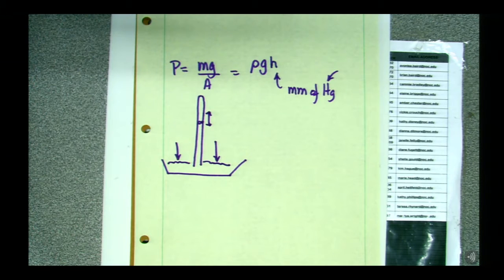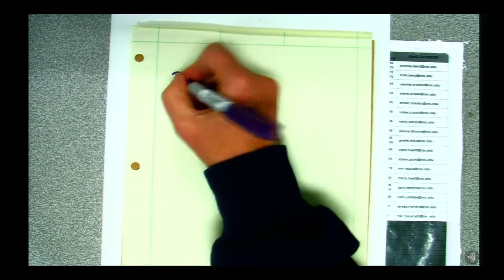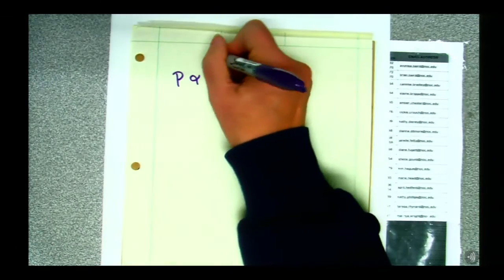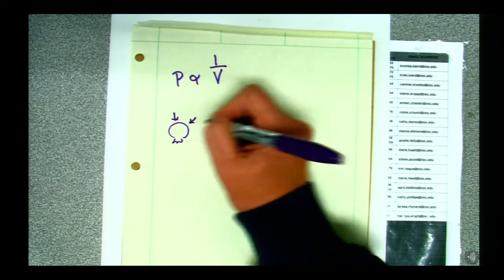So we use pressure a lot. Pressure gives us a variety of different things that happen. If you're in chemistry class, we derived the ideal gas law, right? Pressure is proportional to the inverse volume. Because if I have a balloon, just like what we said, and I increase the pressure, as the pressure increases, the volume decreases. So that's an inverse relationship.